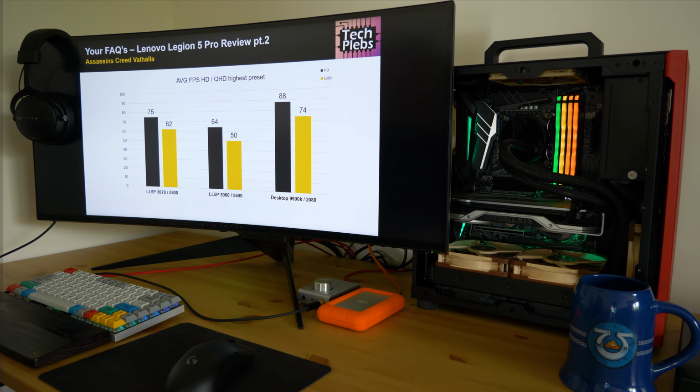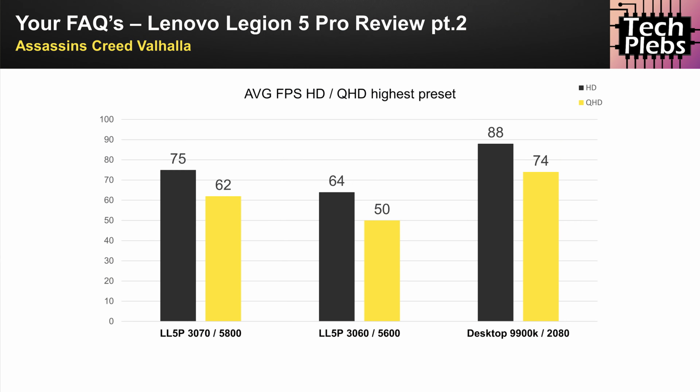Now on to Assassin's Creed Valhalla, one of the newest games on the list. What we can see on the left is the Legion 5 Pro, scoring an average FPS of 75. Then we move to the right to the Legion 5 Pro with the 3060 at 64, and then the desktop 9900 with 2080 RTX at 88 frames per second.